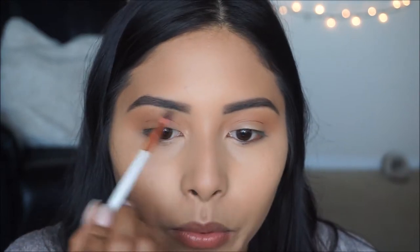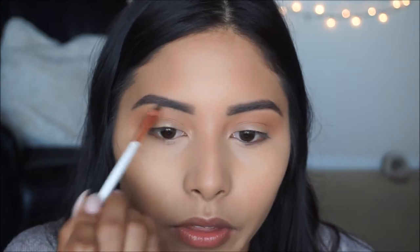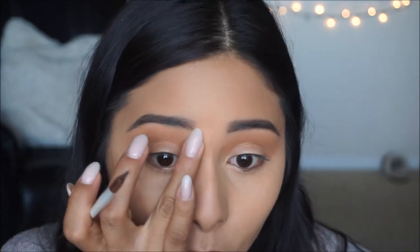Go in once and try and use all of that product. And then whatever is left over, I like to drag into the very front of the brow so that it's not super bold. Then for our lid shade, I am thinking of going with a smoky look.